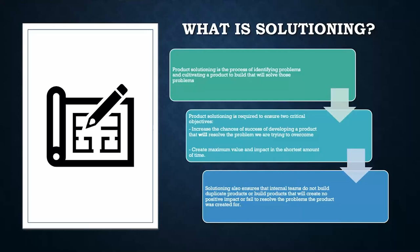Solutioning also ensures that internal teams do not build duplicate products or build products that will create no positive impact or, unfortunately, fail to resolve the problems the product was initially created for.